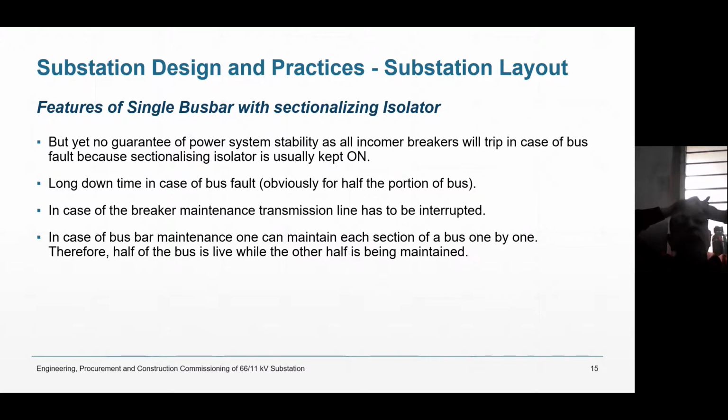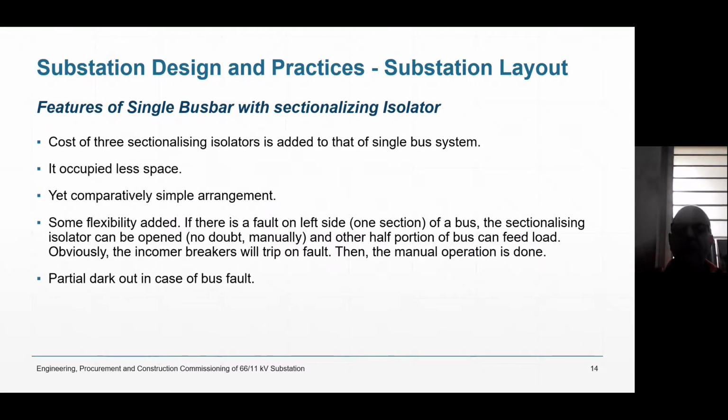But yet, there is no guarantee of power system stability, as isolator cannot break the current, so isolator is always kept on. It is made off only by differential protection, right? Because it does not have arc quenching capability. But one advantage is that partial flexibility it is giving. How is it giving partial flexibility?